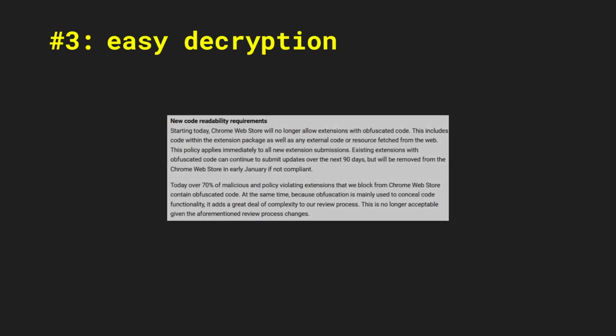The third disadvantage that a lot of people don't know about is that extensions can be easily decrypted. In fact, the Chrome store forbids you from obfuscating or encrypting the code that you upload to their servers. As a result, there are many tools out there where you can decrypt a Chrome extension and then see the code basically as you wrote it.